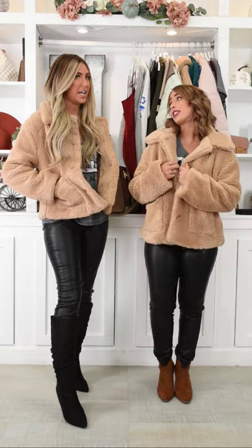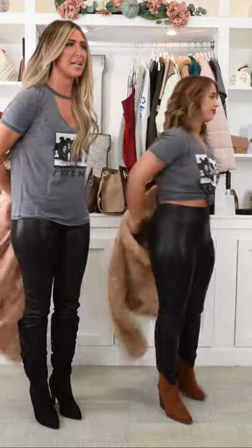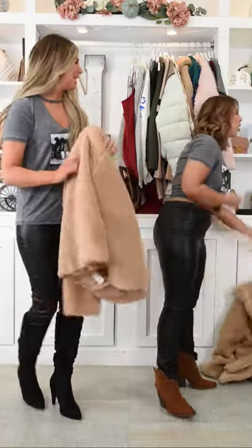Do you wear teddy coats, jackets? I do, a ton. They are the best. I love it. Underneath that, we are wearing a super, super fun graphic.